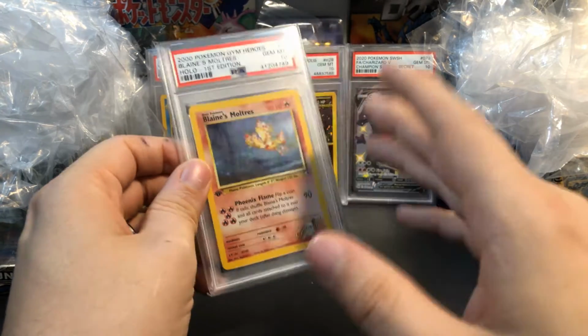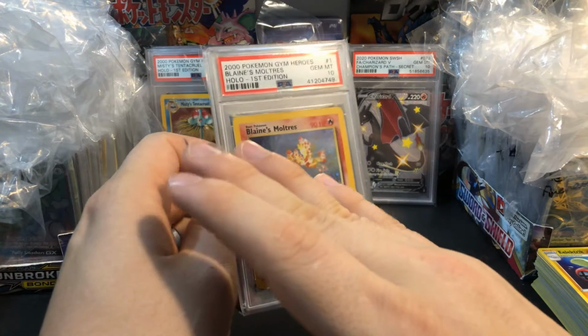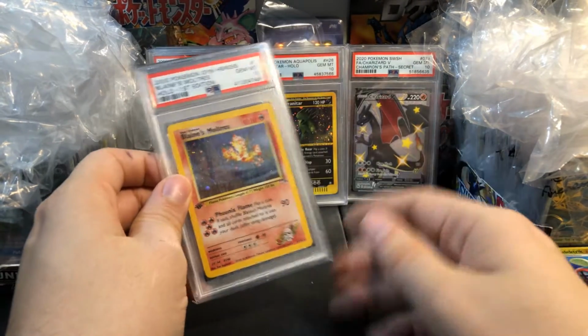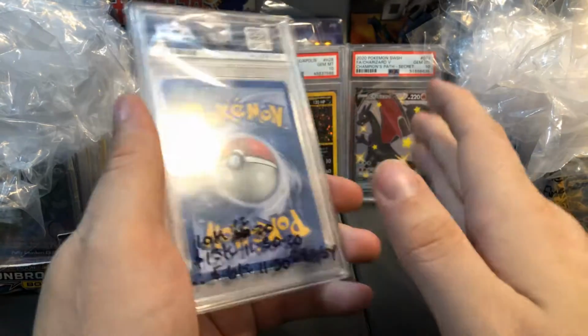If I ever listed cards for you guys, I would give them a whole, maybe 30 minutes in between each other, at least 10 minutes, come on. And not so many good ones at the same time.